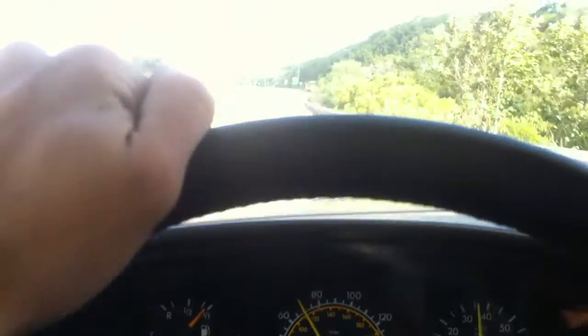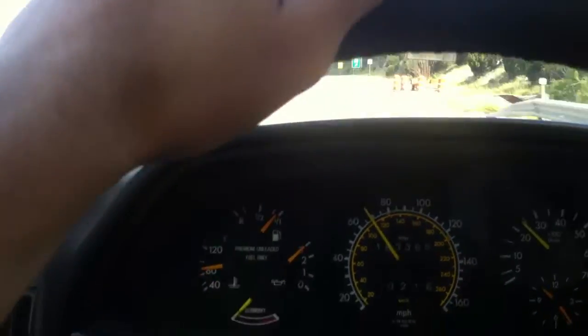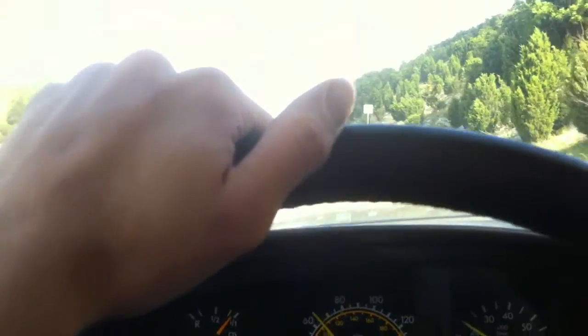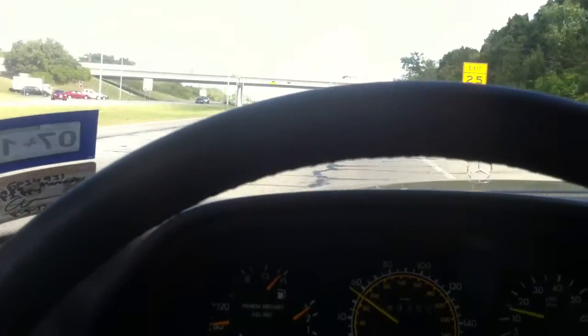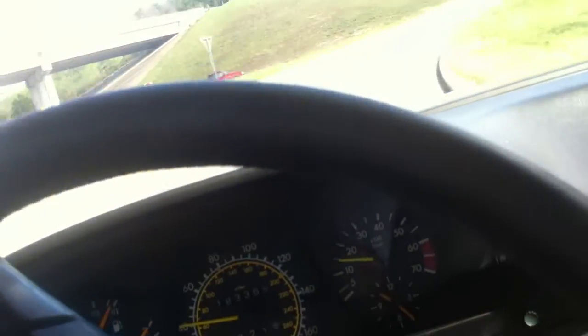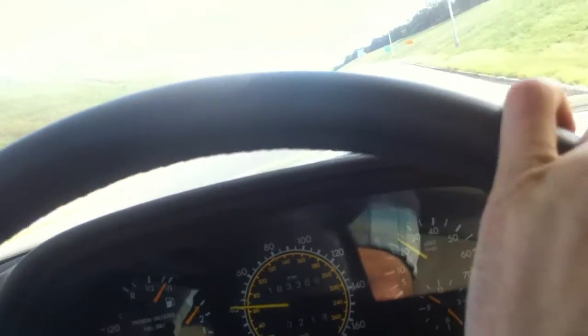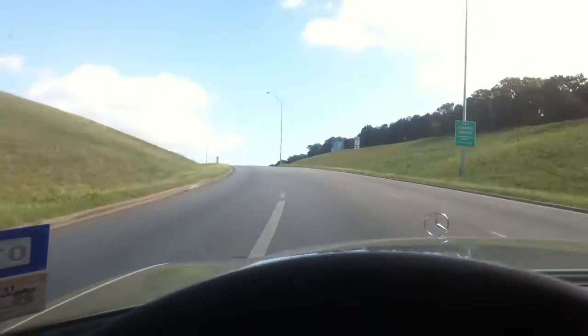So that was 70 miles an hour. I wasn't really pushing it. These cars are plenty powerful. I mean, they're not going to win you any races at the drag strip, but definitely adequate to keep up with today's vehicles. I think it's 250 or 230 horsepower. The later ones I think were 272. But smooth, quiet acceleration up onto the highway.